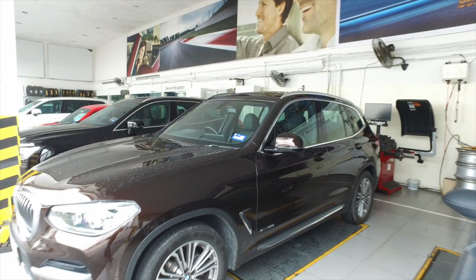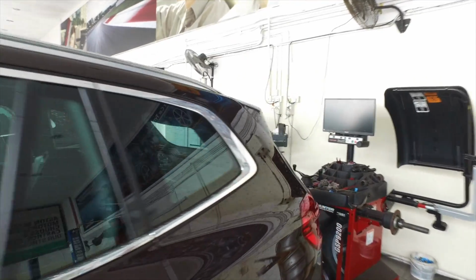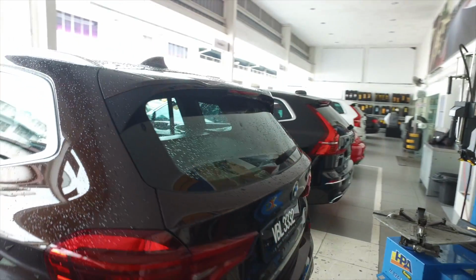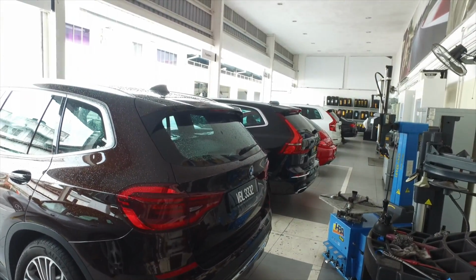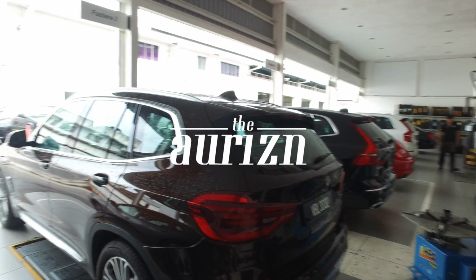Alright, so that's the xDrive 30i. 252 horsepower, comparable to the T5. Okay, and of course the GLC 250. No, this is supposed to be the power levels of a GLC 300, which wasn't available in Malaysia yet.